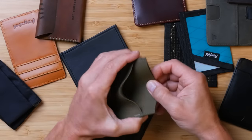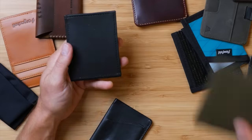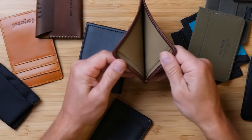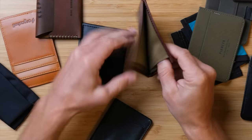I think it's gonna break in really well for a non-leather wallet. Slimmy. This is called Slimmy. They make some interesting stuff. They have two different options. This one has just one flap and two little Jimmy Jammies inside here.